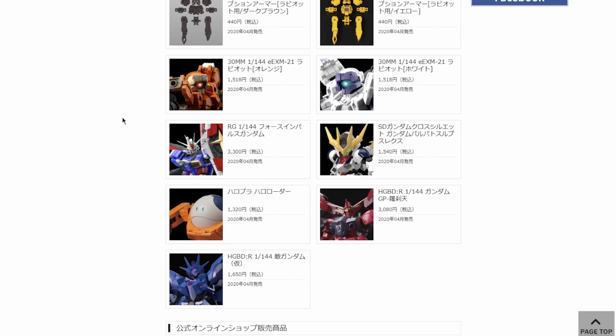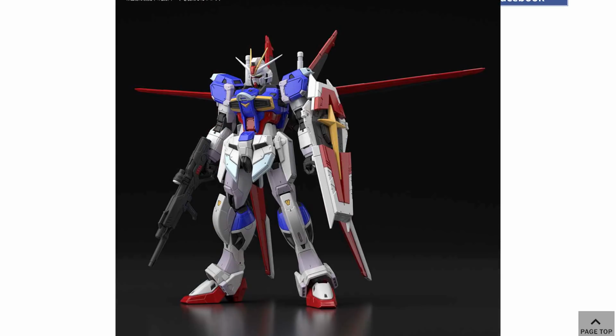As for April, there aren't as many announcements, so expect to hear more in future for that particular month. But the biggest release we have, of course, is the Real Grade Force Impulse Gundam. At 3,300 yen, this looks like it's going to be just as good as what we've been seeing with recent Real Grades, aka it doesn't have that little pre-assembled inner frame, it's got an actual, almost miniature Master Grade kind of inner frame. Looking forward to that.